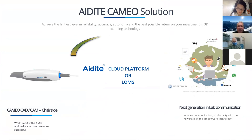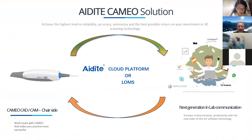Then how do we send it? When you do a scan, you upload it into the iDite cloud platform. You hit the upload button and it just goes automatically to the cloud platform. I have developed a software called LOMS. It's called Lab Order Management System.